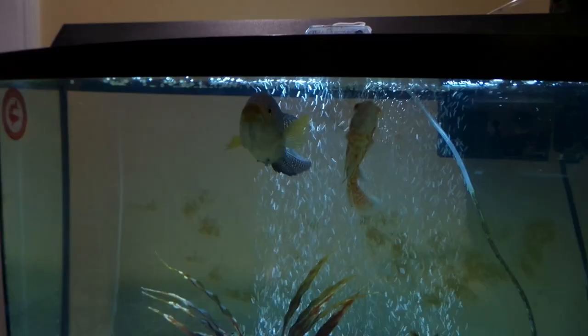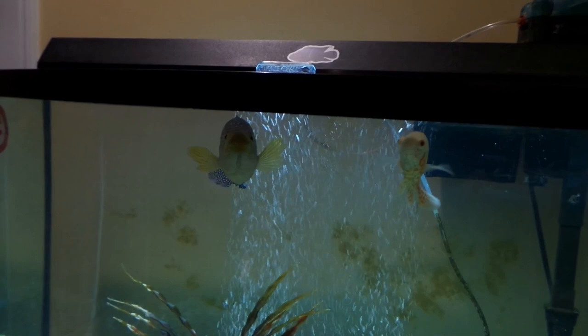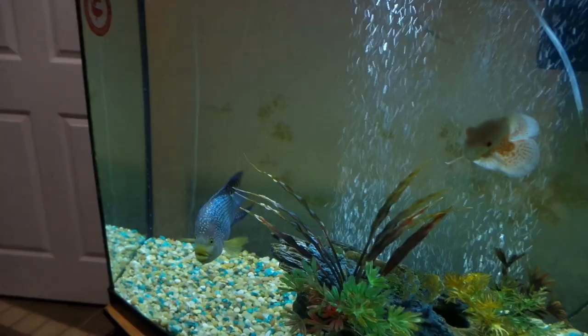By the way, I thought I'd show you guys the Oscar and the Jack Dempsey up here at night. This is really when they're the most active, I notice, especially the Jack Dempsey, is at nighttime, honestly. It just kind of takes them a while out through the day to get up and going. But at night, I've noticed this is when they're the most active.